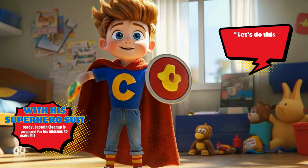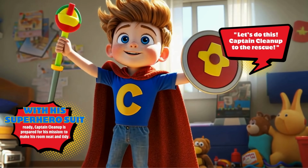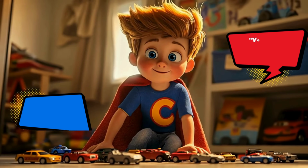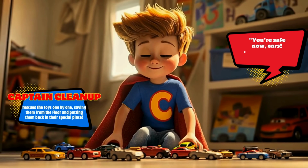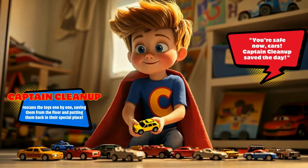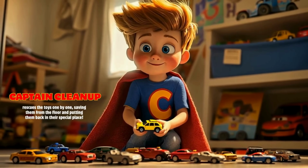With his superhero suit ready, Captain Cleanup is prepared for his mission, to make his room neat and tidy. Let's do this. Captain Cleanup to the rescue. Captain Cleanup rescues the toys one by one, saving them from the floor and putting them back in their special place. You're safe now, Cars. Captain Cleanup saved the day.